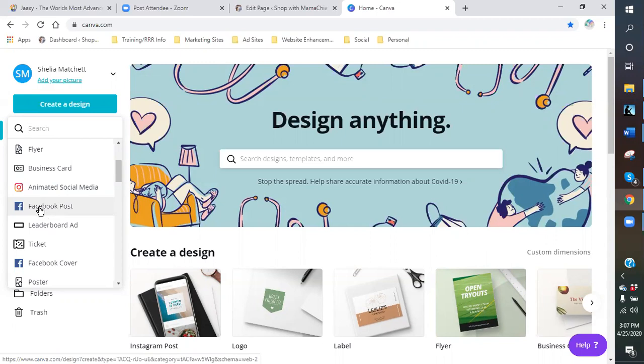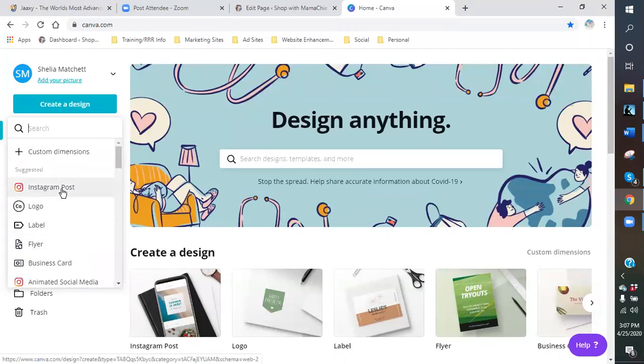Same thing with Instagram. They will choose an image that fits their criteria. So I always use an Instagram post because number one, it's the biggest post. So that means wherever I post it, it will fit. There are some places, especially I think there's a couple of advertising sites, where the Instagram post is too big. So then that's where you will have to use your paint and come back and resize it.